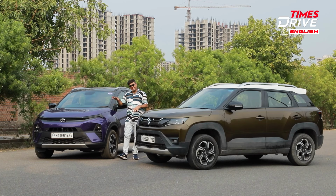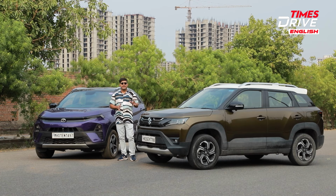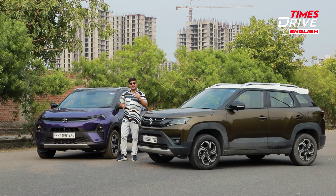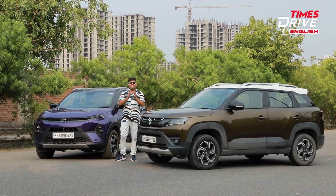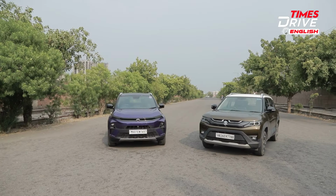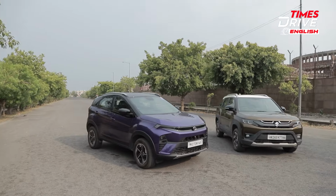Now these two cars, especially the Tata Nexon, have been fiercely competing with the Brezza for the number one spot for some time now. Sometimes Brezza takes the lead and sometimes Nexon takes the lead. So in this video, let's compare them side by side and see which one offers more in terms of features, design and performance, and which one comes out ahead.